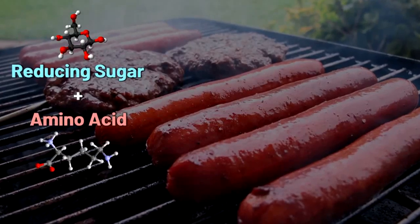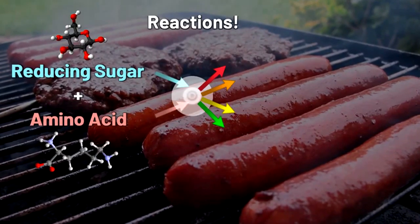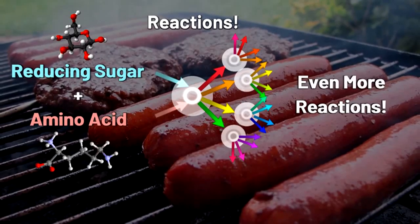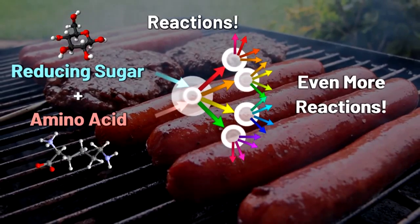The natural sugars and amino acids in a given food combine, rearrange, and break into smaller bits. Those react with each other, and it keeps going until you end up with a variety of delectable molecular combos, some of which reflect light to make it look brown.